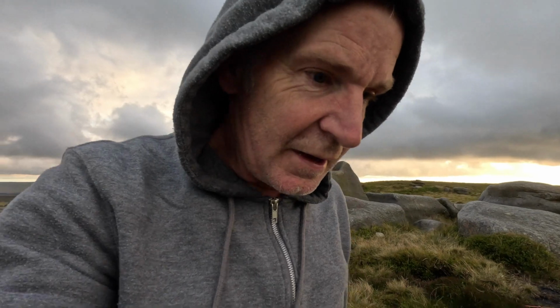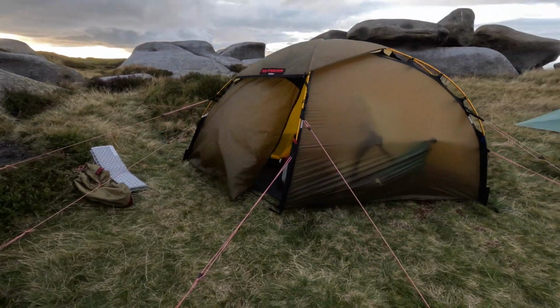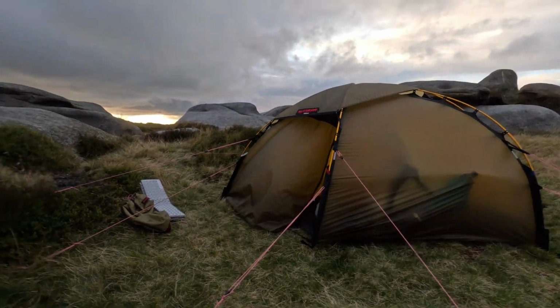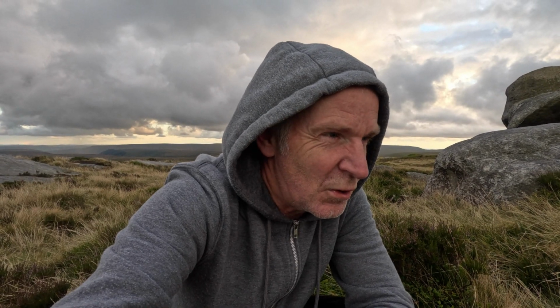So there we are, we've pitched. Pretty solid there, I don't think it's going anywhere. Yeah, there's nothing worse than a flappy tent at night. No one wants a flappy tent. It's one of my pet hates, a flappy tent, but I think we've conquered this one.